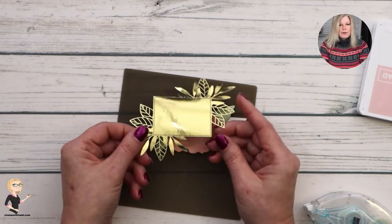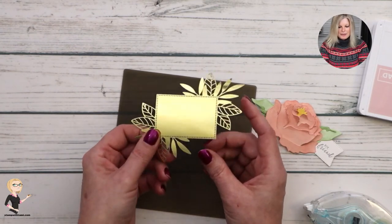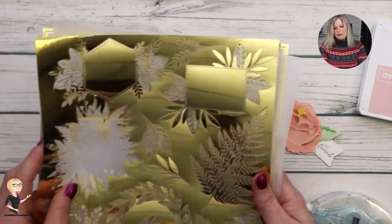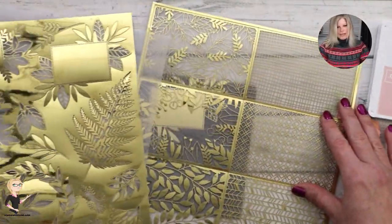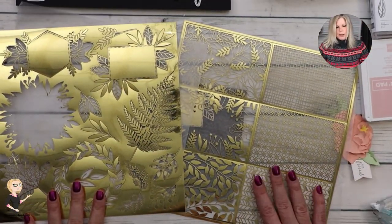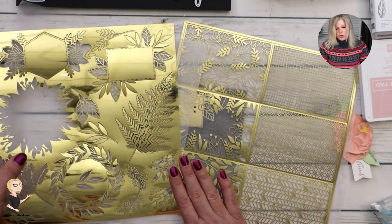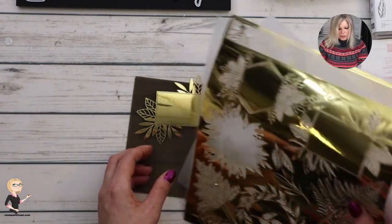Back to that Forever Foliage laser cut paper, so I'm going to take this label from that too. I'll bring that back out really quickly, because it's super cool, and I know some of you tuned in late, so if you missed the beginning, this is the laser cut paper. I just took the labels right out of there, and they've already got the gold foil foliage. There's some cool other pieces here that you can use on another project.